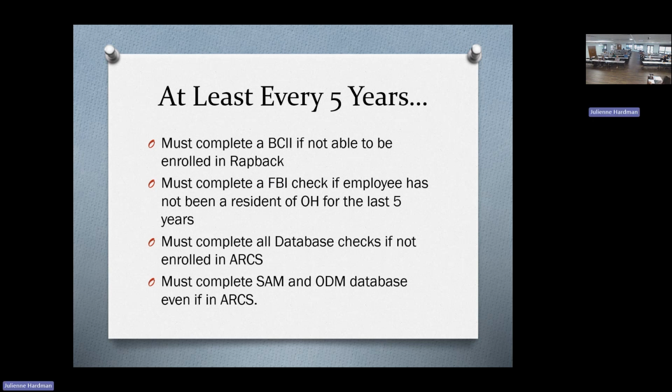You have to complete all database checks if they're not enrolled in ARC. Now, even if they are enrolled in ARC, you still have to complete a SAM and an ODM database check because those aren't covered under ARC. ARC functions very much like RATBAC, just for all of those registry checks except for the 2. So it will let you know if they show up.